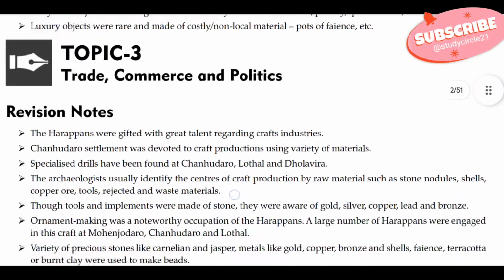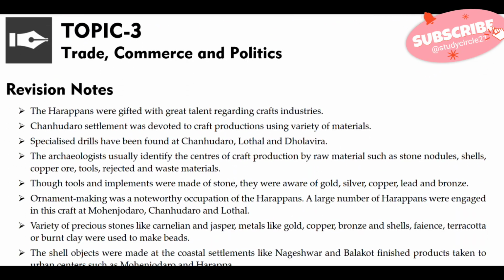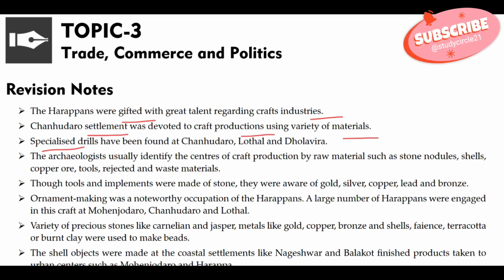Come to the topic 3, that is trade, commerce, and politics. The Harappans were gifted with great talent regarding craft industries. Chanhudaro settlement was devoted to craft production using a variety of materials. Specialized drills have been found at Chanhudaro, Lothal, and Dholavira.